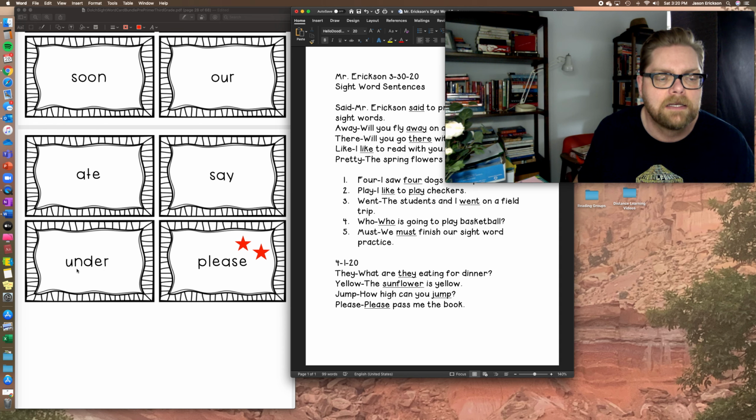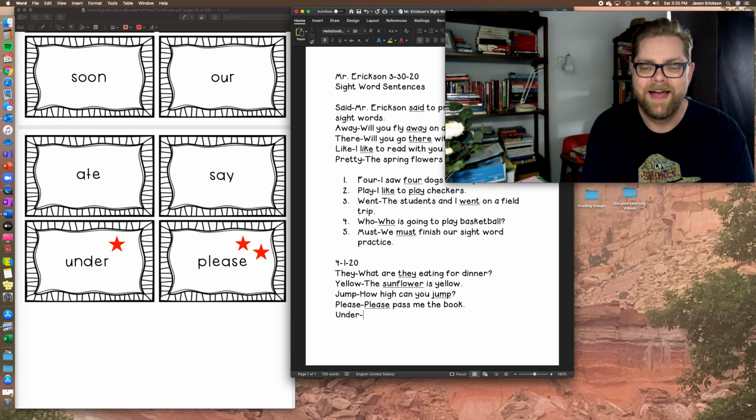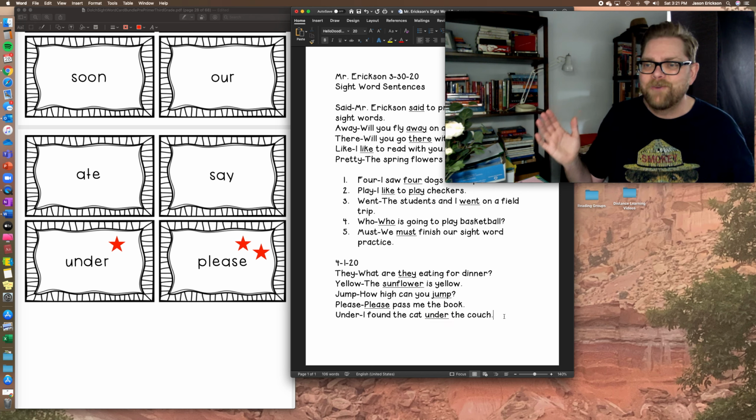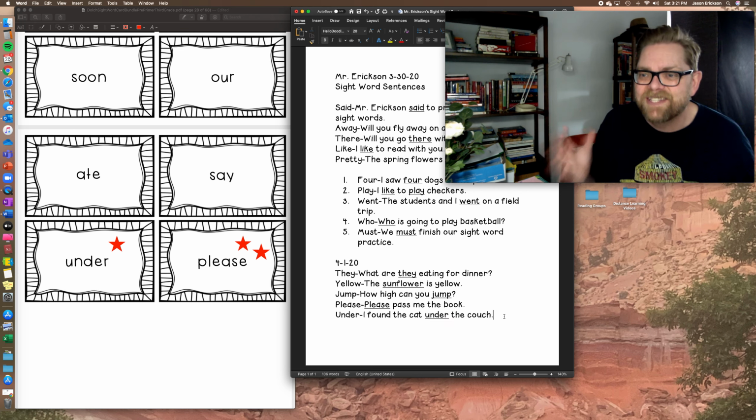Under. So let's go to our paper and write the word under with a dash. Take a minute. Think about the word under. Oh, I've got a good one. I found the cat under the couch. Under. I found the cat under, that's our sight word, we're going to underline that, the couch. Great job. We just did 5 sight words and we came up with 5 sentences.